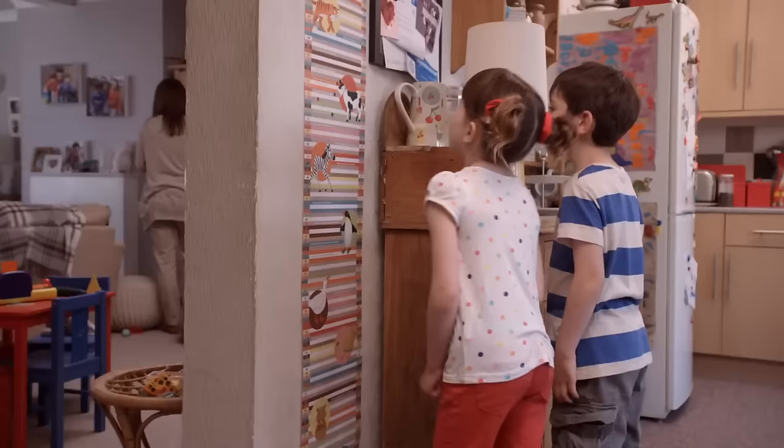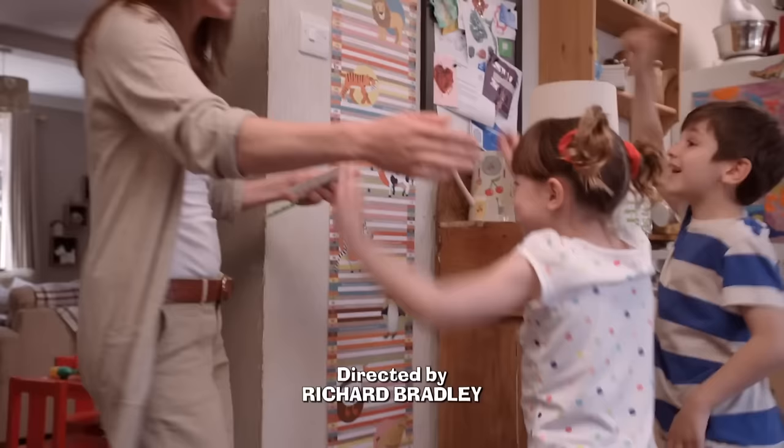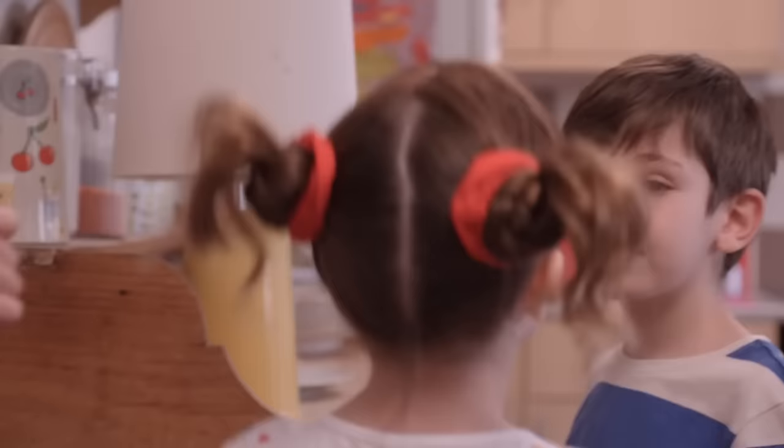Tim, I want to be as tall as the kangaroo. We've got an animal height chart in our kitchen. Right, Topsy and Tim, who's first? Me! Mummy measures us to see how much we've grown. The wall. I'm always taller than Topsy. You're a cheetah now, Topsy. Yay! I'm a cheetah. I'm as tall as you are.